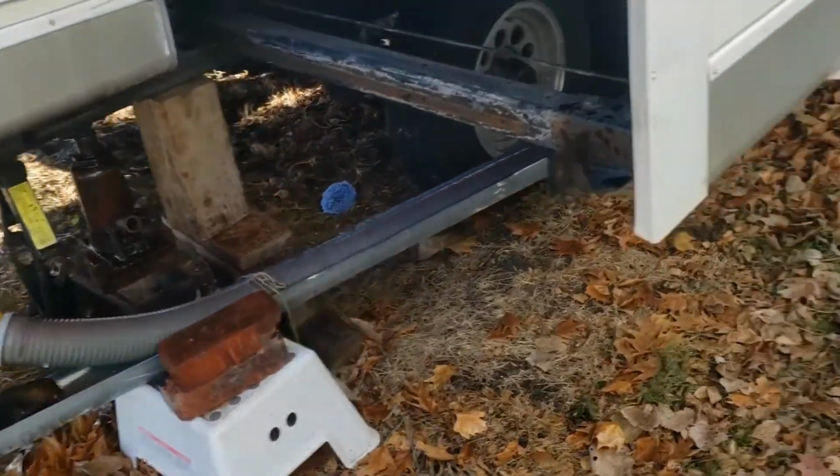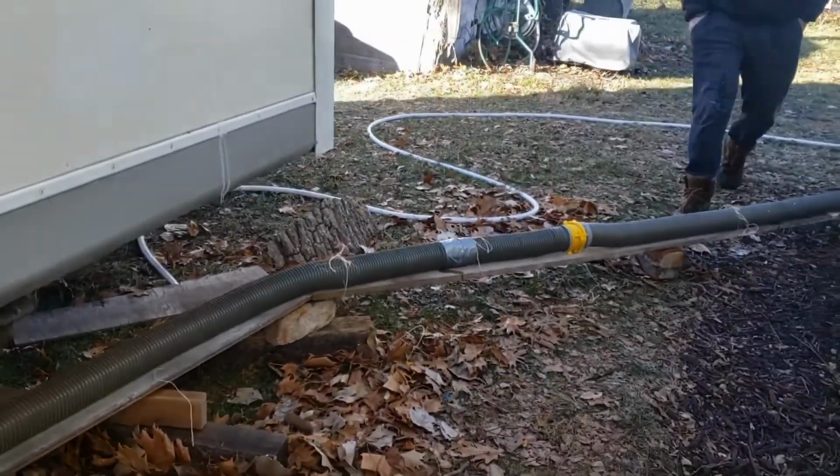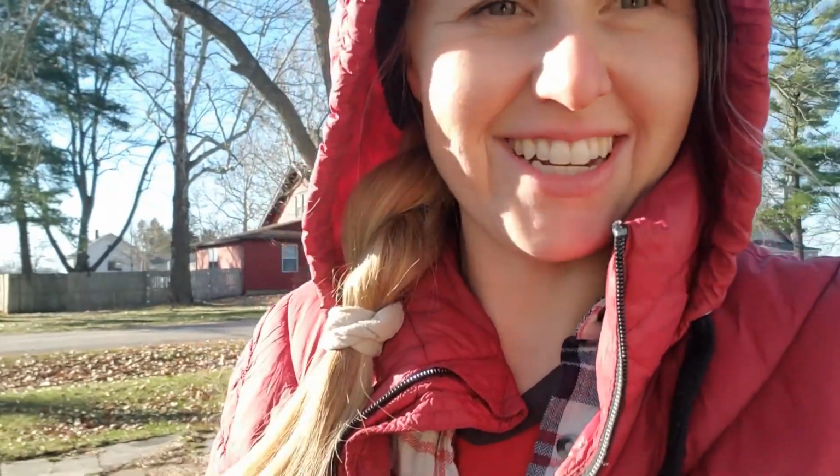We're gonna empty the poo tank now. Here we go. It's gonna start leaking everywhere. Oh my gosh, it stinks. Okay, fire. I'm gone. The sewer reeks because the hose froze last night, and every time you touched it, it would break a little hole in it, so it's leaking everywhere.